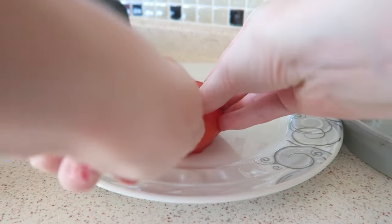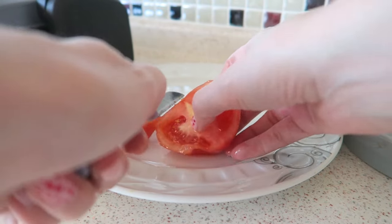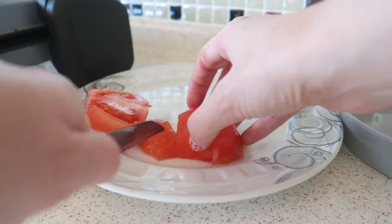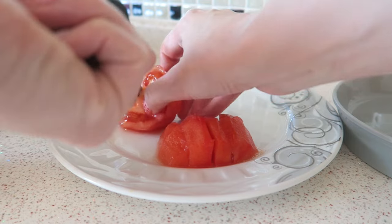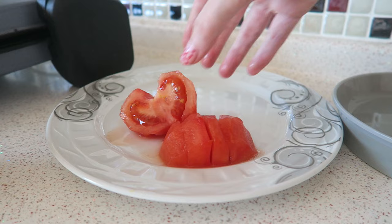So are there any moms out there who have tips to entertain your toddler while you are cooking? Because I'm quite struggling with that. Aksel is so active, and if I give him a few toys, usually he's bored after a minute or so. So let me know how to entertain your toddler while you're making some dinner or breakfast for that matter.